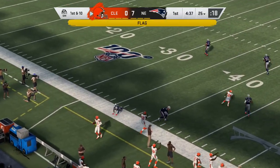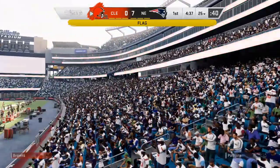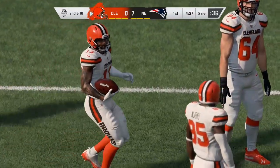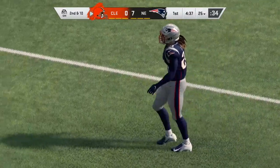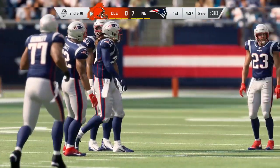And got his man complete. So this will be accepted as it moves the offense backwards. And now Cleveland geared up to take the field. They punted last time they had it. What steps, Charles, you think they have to take to make sure they don't do that again?